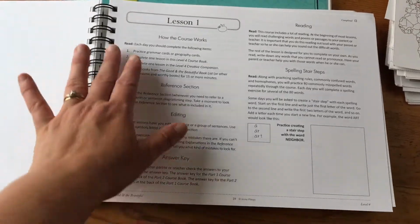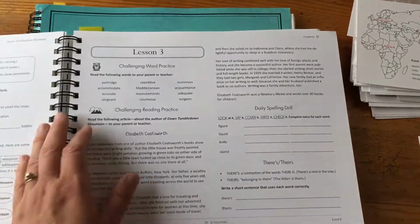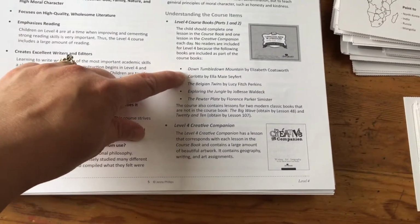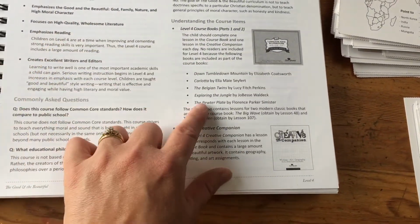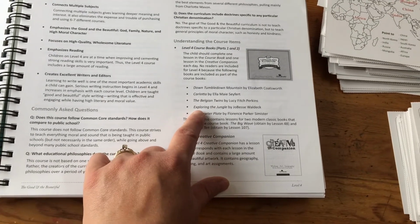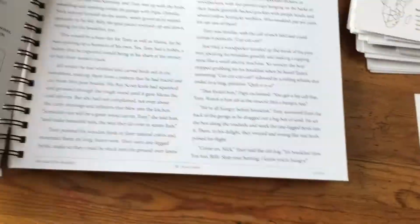And here's an example of a lesson. I'll skip a few ahead so you can see a little more. There are quite a few stories in here. Let me go back to that page. These are the stories that are included in the book. I did notice that Exploring the Jungle seems to be missing. I believe it's chapter 4 they skip, but the other ones are all within the text here.